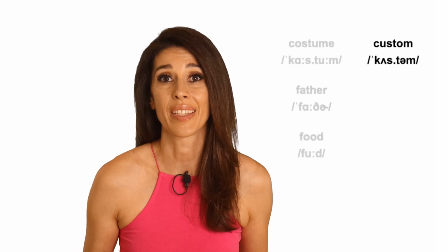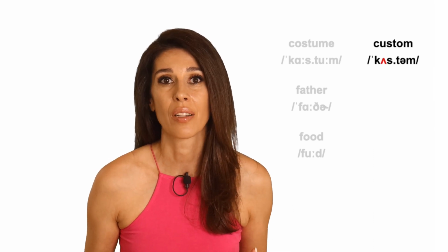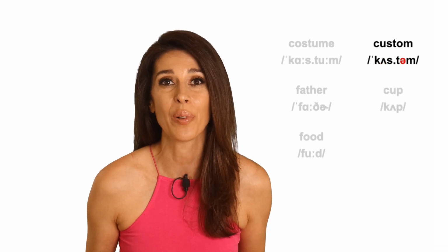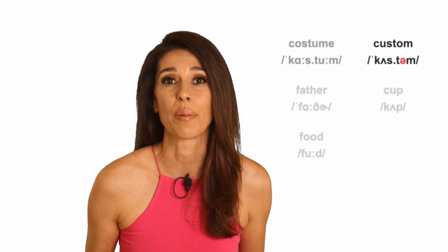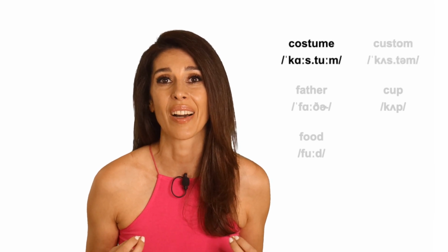Custom, on the other hand, has 2 completely different vowels. The first one, a, is the same vowel that is used in the word cup and the second one is a schwa, a reduced vowel that appears in most non-stressed syllables. To practice, you can take a mirror and watch your lips. Costume, custom, costume, custom. Another confusing pair of words is receipt and recipe.